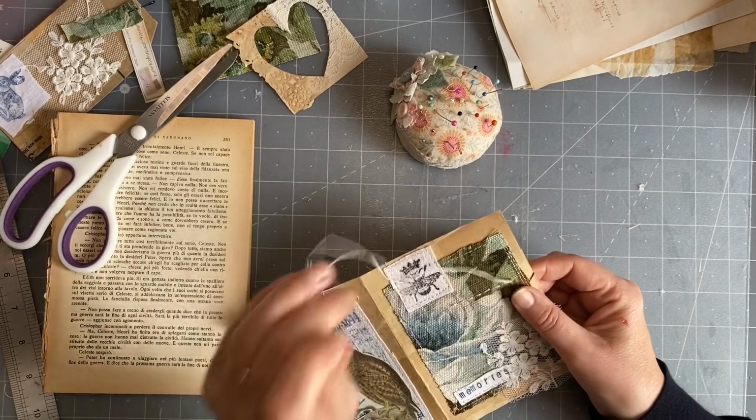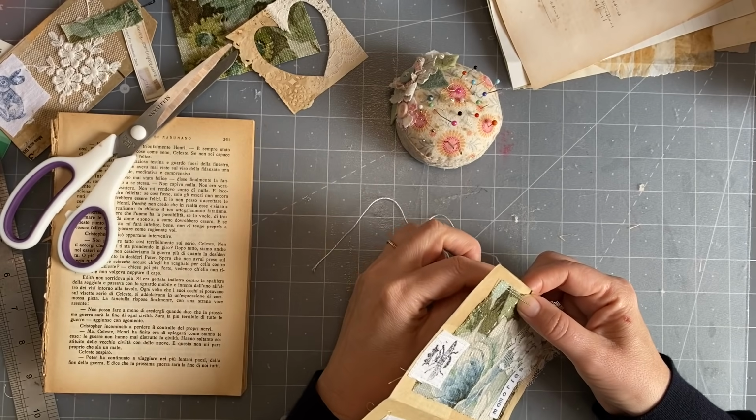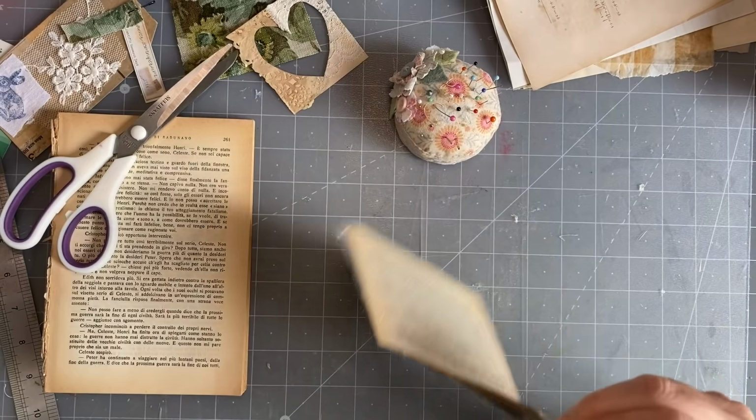Lily's doing a lesson. I don't know if you can hear her. She has to answer the teacher. I think it's maths, sounds like.